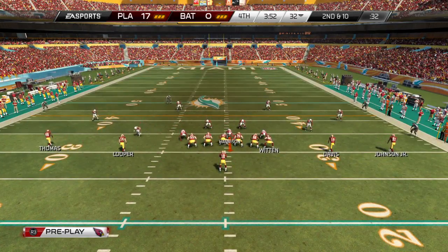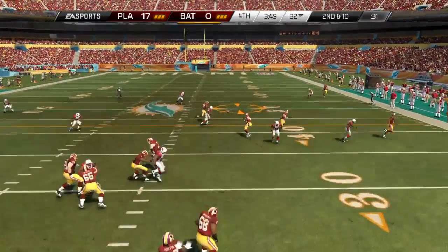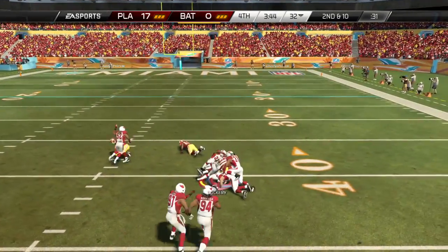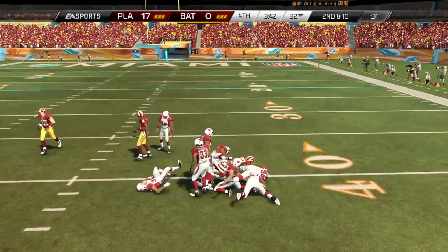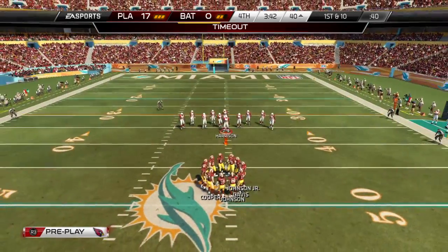Second down following that incompletion. Quarterback taking the snap from the shotgun. Throws to the right. Right on the money. Breaks free. Nice tackle.